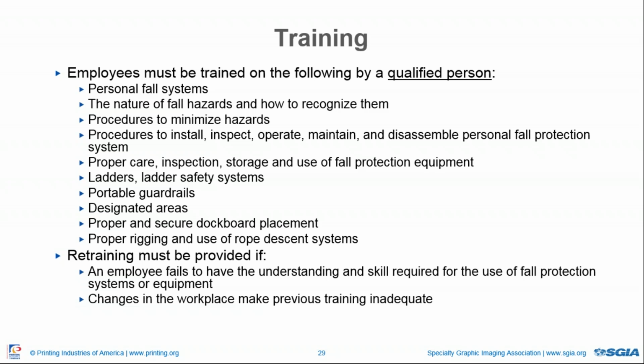And they must retrain if an employee fails to understand what they have been given training on previously. So if they're doing something wrong, if you see a harness wasn't inspected correctly, or a ladder wasn't inspected correctly, they need to go through that training again. Much like the forklift training, if there's an accident or a near miss, they're supposed to go through the training again. And if you have any changes in your workplace that make the training inadequate.